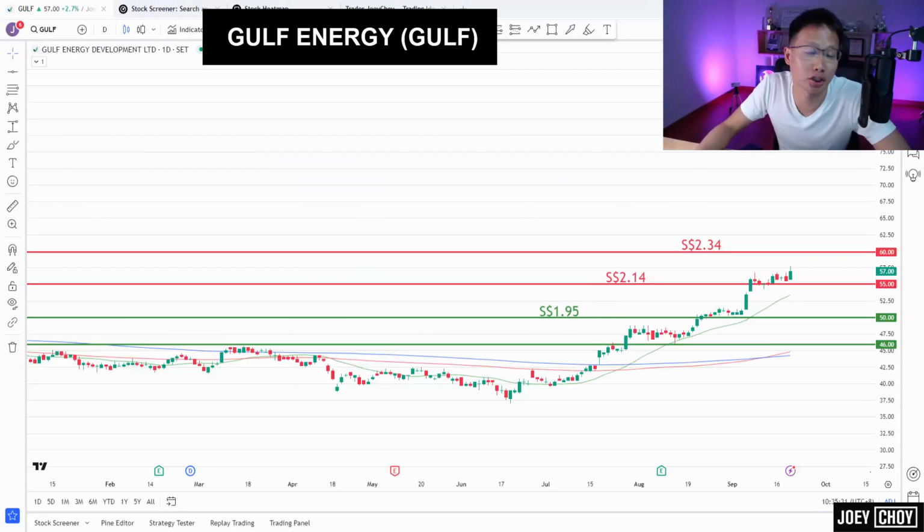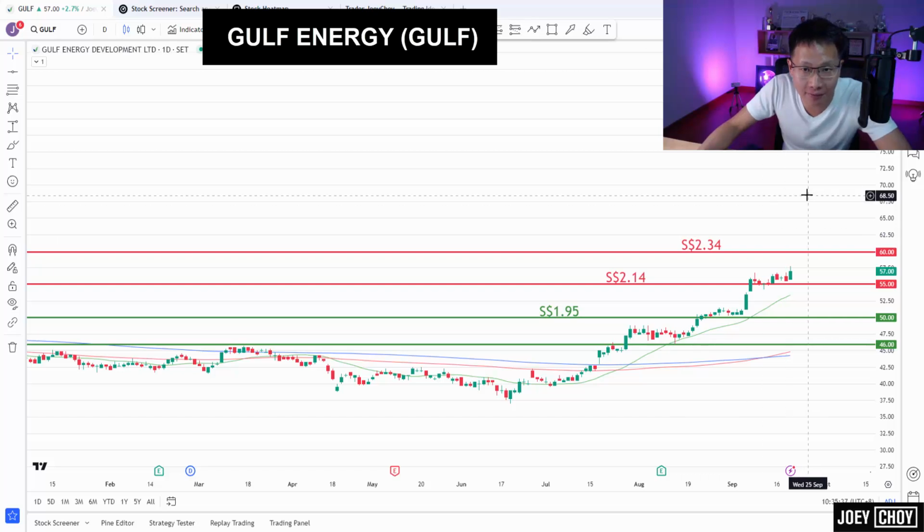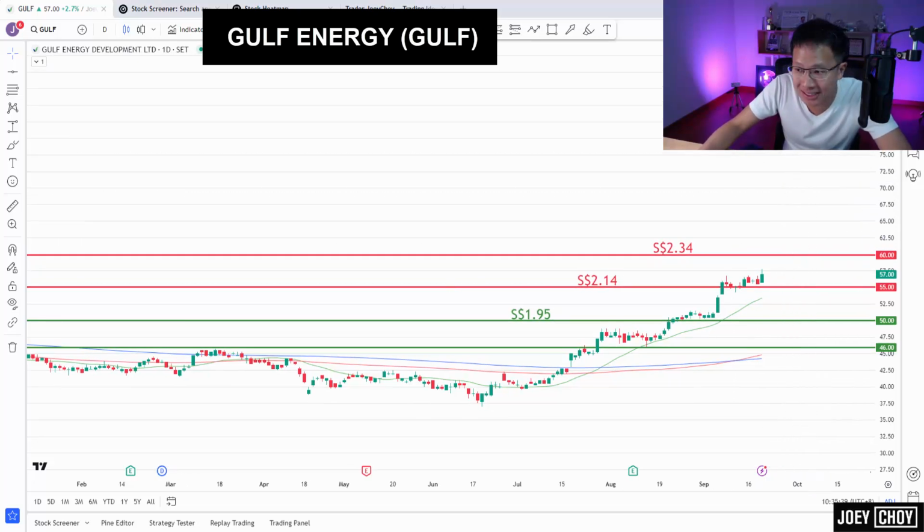The next Thailand stock I'll share with you would be Gulf Energy. The code for the underlying stock is GULF, right? And we are trading about 57 Thai baht right now. So what is Gulf Energy doing? Well, it's one of Thailand's largest gas-fired power and renewable energy producers, right? Pretty much in the energy space, right?